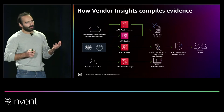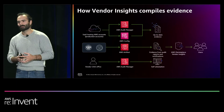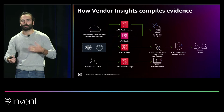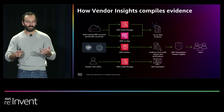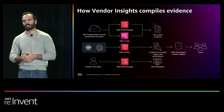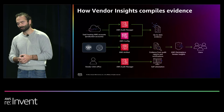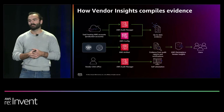For your second source of evidence, now, as mentioned earlier, audit reports are great, but they're point in time, and it might happen once a year. Well, a lot can change in a year. You know, customers want that continuous assessment. They want to make sure that everything that they're seeing is up to date. How do we do that? Well, we do it with AWS Config.